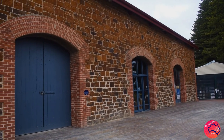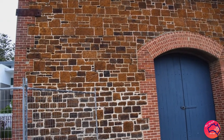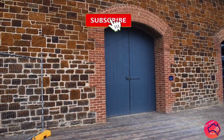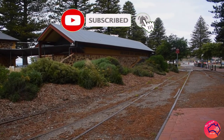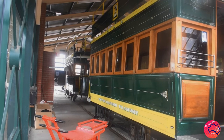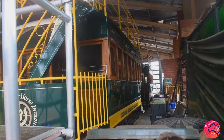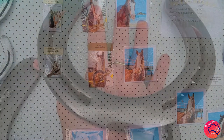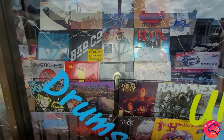This is the goods shed, and it was built in 1864, and it was part of where the horse-drawn trams came in to load and unload goods and carry them to Goolwa. Here's a museum on the old horse-drawn trams, a double-decker. The horse-drawn carriages go from Victor Harbor over to Granite Island, but unfortunately the bridge is under repair, so we couldn't go on it today.